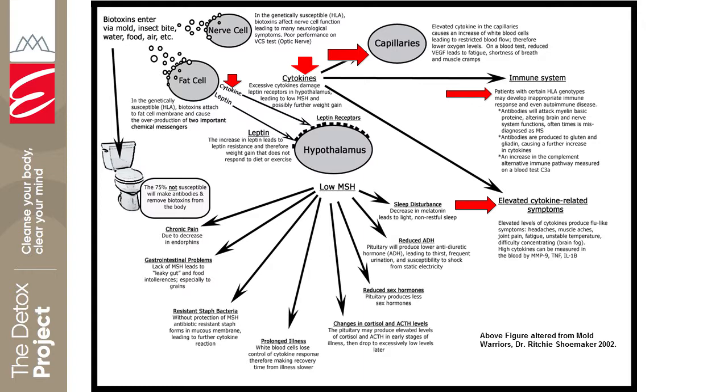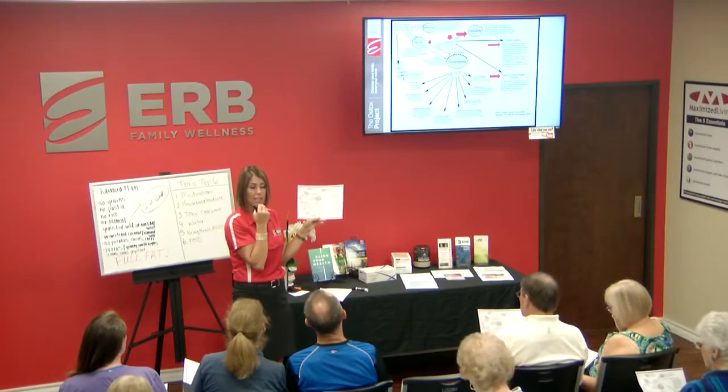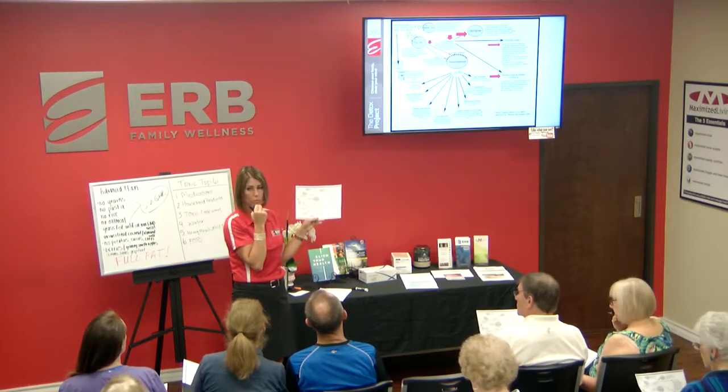Okay? So if you look at that sheet, on the left-hand side, you see the nerve cell and the fat cell, okay? And you see the toxins come in and attach themselves to the nerve and the fat cell. So why you see it on the fat cell is because some of you can't lose weight because you have a toxicity issue, okay? Toxins are stored in fat cells. When you remove the toxins, the fat cells go bye-bye too.